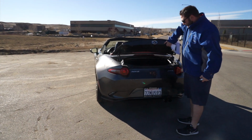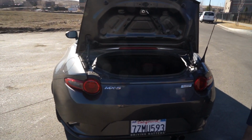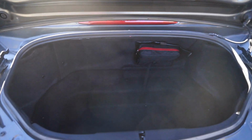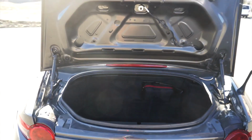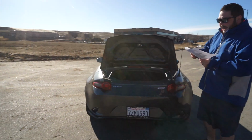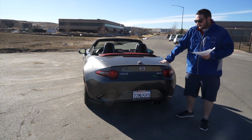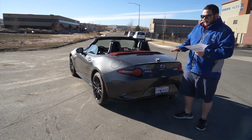Just pops it open just a little bit, and as you get in here, it's going to be really dark, so I apologize about that, but trust me, there is something back here, albeit not very big. It's 4.6 cubic feet of room back here, so enough for maybe 1, maybe 2 small carry-ons or a couple briefcases, something like that. You're not going to fit a whole lot of extra cargo into the back here. So as we come along the side, again, love these tail lights integrated into the back here. Beautiful.